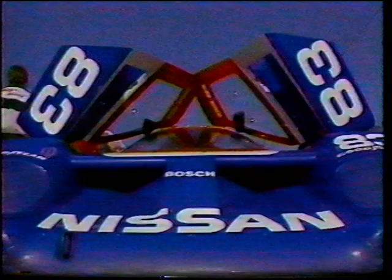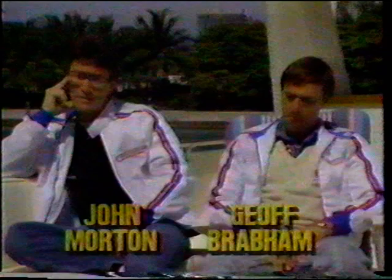John Morton with the clipboard and Geoff Brabham drive the fastest car in Camel GT, the Nissan with its computer-managed V6 turbo. Technology is the key to its speed. I think the team has got more highly developed technology than the rest of the teams. I think we're in El Segundo, California, and that's for the heart of the American aerospace industry, and the car, I think, in a strange way, is a reflection of that.